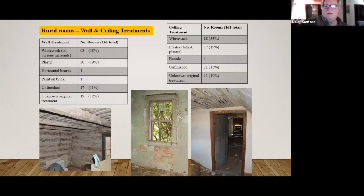In terms of the walls and ceilings of these rooms, again, there's a wide variety of treatments used, but the most common is whitewash. It's also the cheapest. So, the majority of the walls had whitewash, and it goes on log, as you see in that lower left picture, but it goes on brick, it goes on stone, it goes on exposed framing, etc. And there's another group that has plaster walls. If you look at that middle image and ignore that later green paint and look below the window, you'll see the original brick wall with remnants of the original plaster on there.